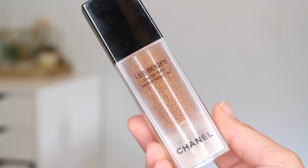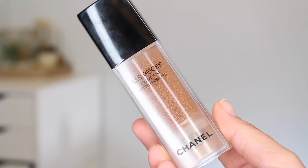It's $85 looking on the Hudson's Bay website. I picked this up from Shoppers on Points. This is such an interesting product. First of all, it looks fascinating. It's almost like these little droplets of pigment suspended in water is what it feels like. And the best use for this is hands and building layers.